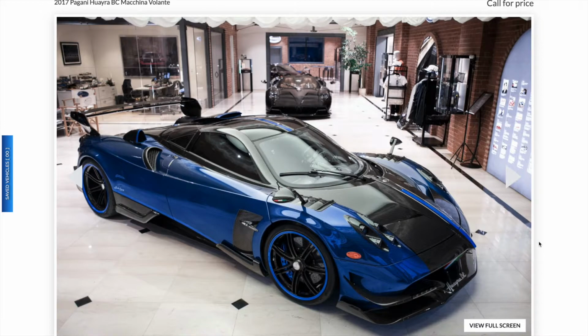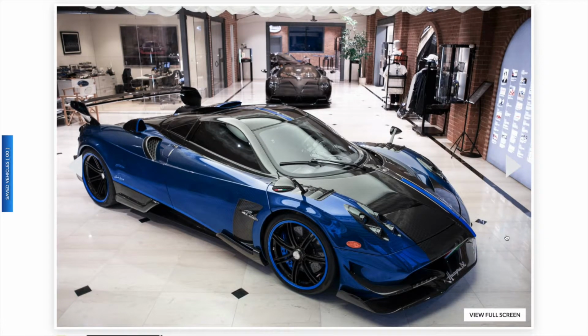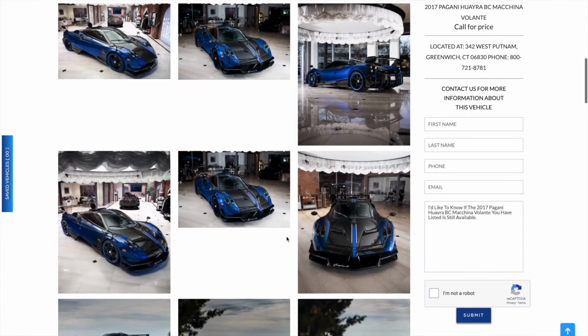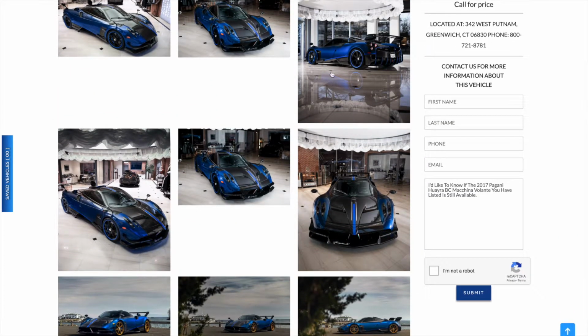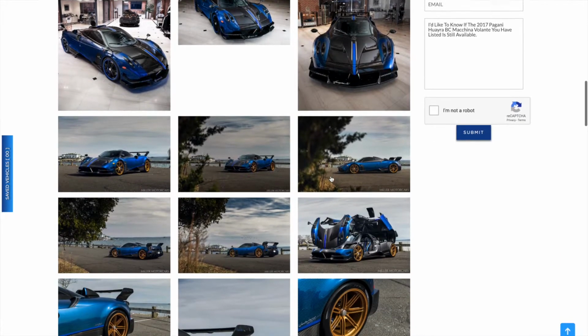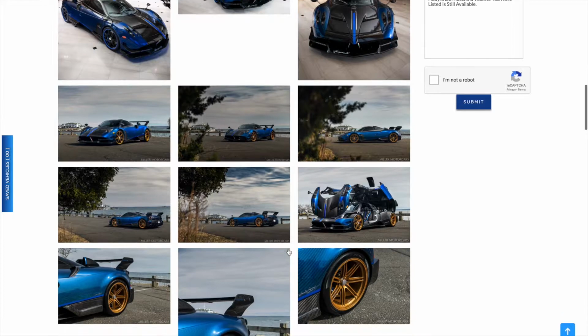So I moved over to Miller Motor Cars' website. They are the dealership that has this car, and it actually still currently is for sale. As we noted in the tour, the car had gold wheels. As we see here, however, they have these black wheels with kind of the blue accents. But we'll move on really quickly so we can see that there's pictures of the blue and the black, and there's also pictures of the gold.